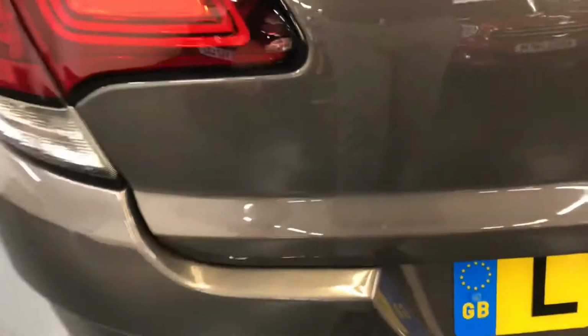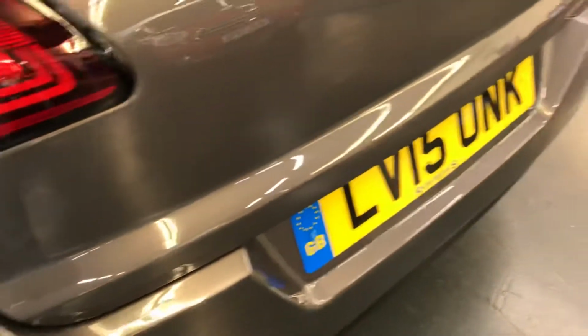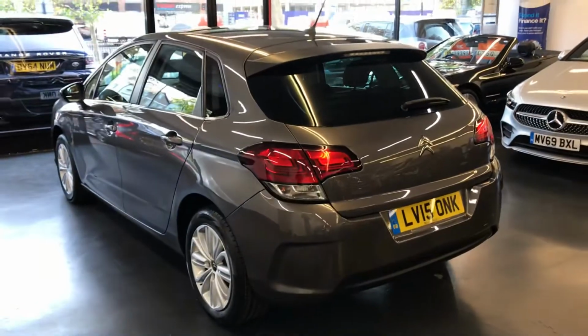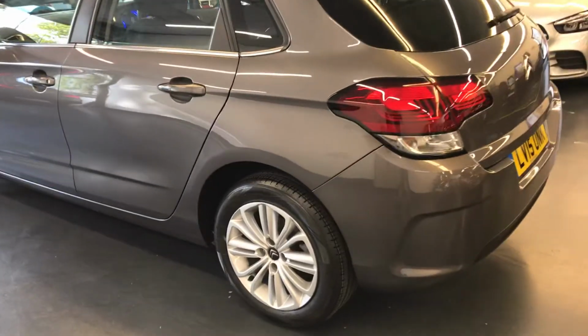So as you probably would know, it is quite common to have scratches or chips or dents when you're loading and unloading the vehicle. It is one of them things. It is quite common. However, with this car it is not the case. So it is nice and clean. Bumper as well, nice and clean, there is no scuffs. The car is in immaculate condition for its age.